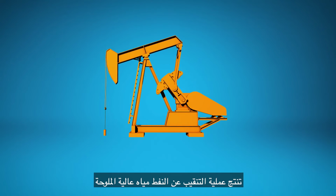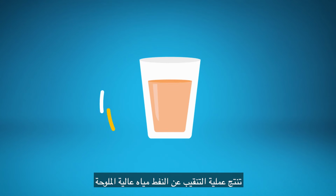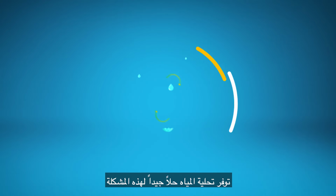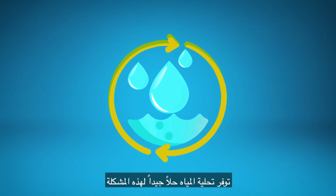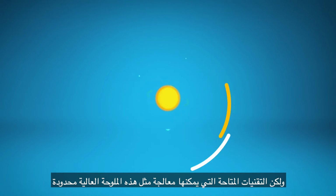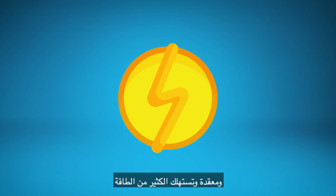Oil drilling operations produce high saline water. Such water cannot be discharged into the ocean or used directly. Desalination offers a good solution to this problem, but available technologies that can process such high salinity are limited, complex, and energy intensive.